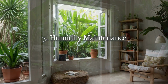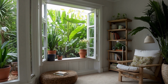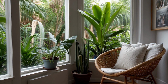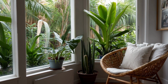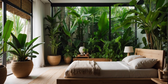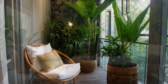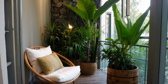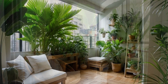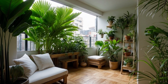3. Humidity maintenance. Tropical plants thrive in environments with high humidity levels, typically between 50% to 60%. If your home's humidity is too low, especially during the winter months when indoor heating can dry out the air, consider using a humidifier to increase moisture levels. Grouping plants together can also help create a microclimate with higher humidity, as plants release moisture through transpiration. Another option is to place a shallow tray filled with water and pebbles near your plants. As the water evaporates, it raises the humidity around the plants.